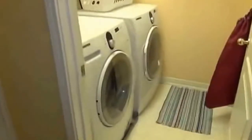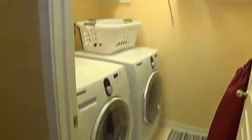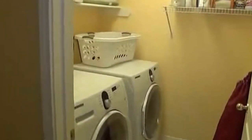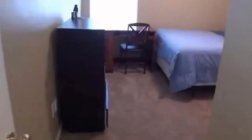We got an upstairs utility room, which makes it convenient when you need to do the laundry. You don't have to carry it downstairs, wash the clothes, and carry it all the way back upstairs. It's all here. Now, this is an unusual feature of this house. It's a great feature. We got a fourth bedroom here. Looks like your standard fourth bedroom, ceiling fan.